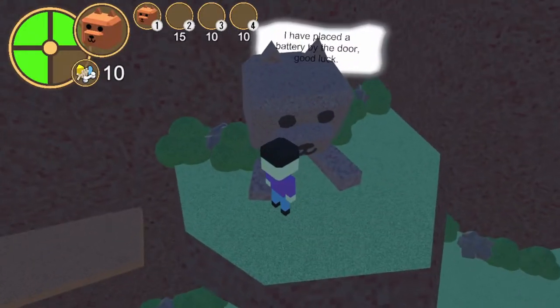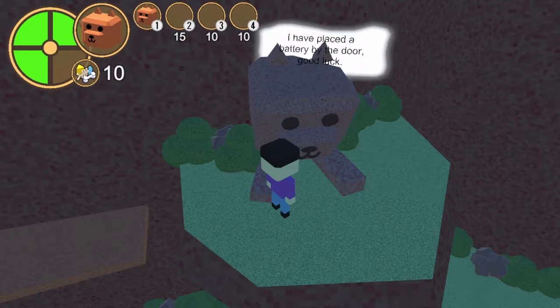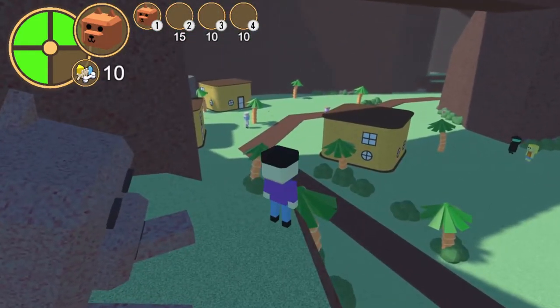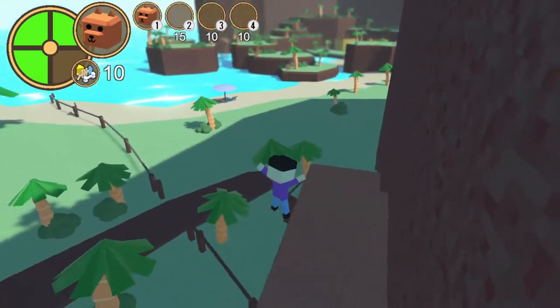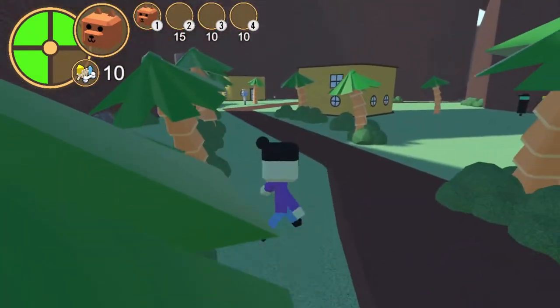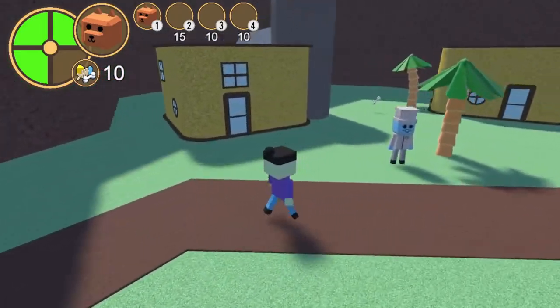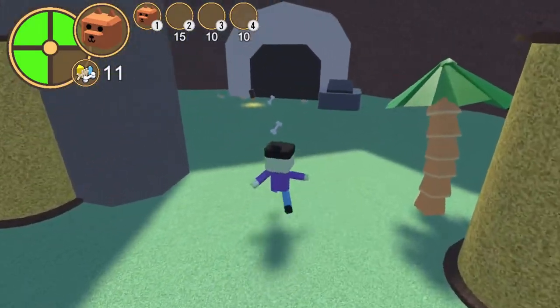Okay, sure. I have placed a battery by the door. Good luck. What door? What door are we talking about here, guys? I haven't seen any door. I guess I should explore a little bit more, and take out any signs. Oh, is this the cave?